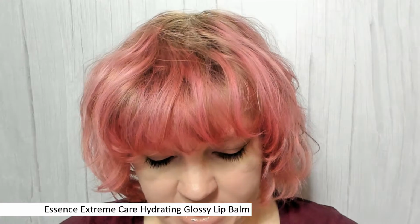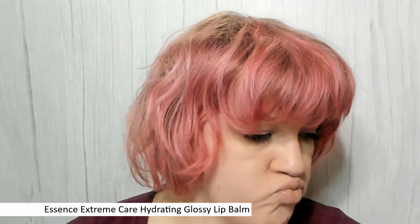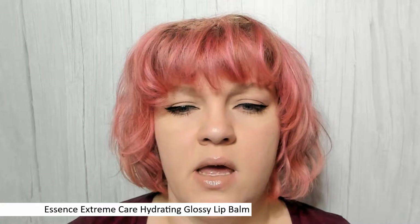It doesn't have any glitter in it. It is really just this creamy milky color. It smells very nice. It does smell like cocoa. Very similar to the previous ones, but I feel like this one has a little bit less of a gloss and a little bit more of the milky sheen.